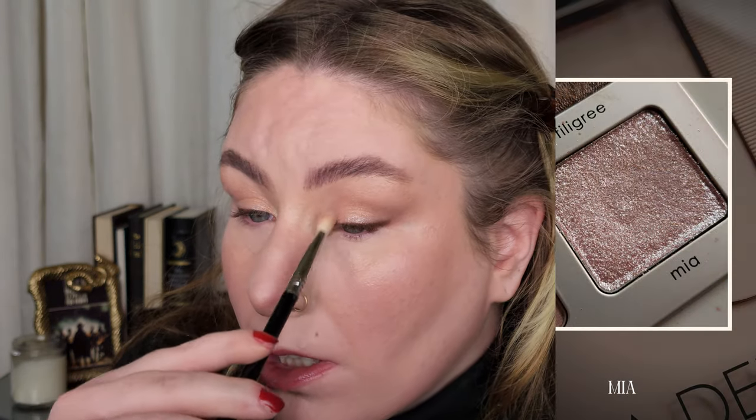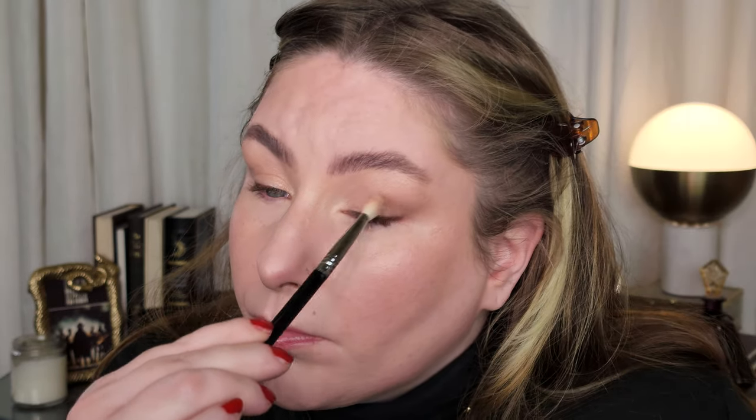And I like to do it very big. Just let it kind of blend out. I don't care if it goes above the crease, whatever. I think it just looks pretty. And do just a kiss of Mia right here. That's why I like this palette, because it's like no makeup that looks a little bit more.